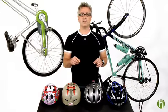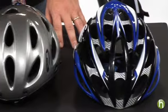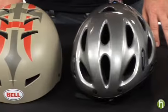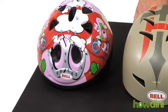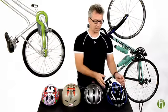The most important thing to keep in mind is that any helmet sold in the United States must be approved by the Consumer Product Safety Council. So any helmet, like the four you see here, is going to protect your head in an appropriate way. The difference in helmets is how much airflow the rider gets over his or her head, and how much cushioning there is on the inside, padding that makes the helmet more comfortable and helps absorb sweat. Let me show you what I'm talking about.